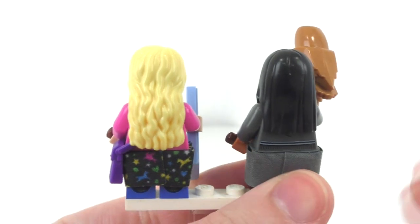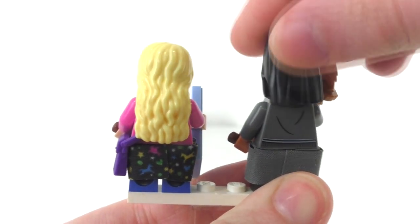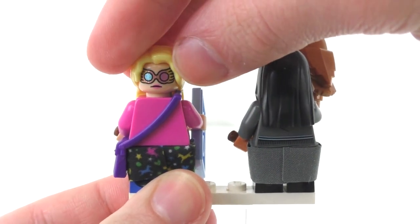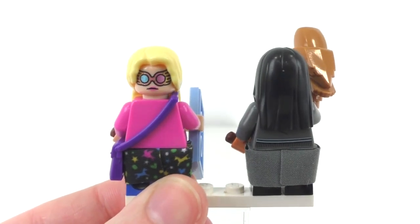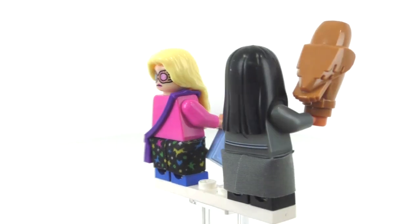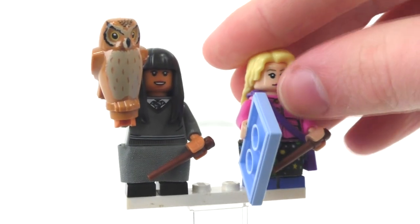Here's a quick look at the backs of the torsos and everything on these characters. No double-sided facial expression for Cho Chang. And then there's no printing on the back of Luna's torso, and there's a look at her other facial expression if you were interested. So yeah, that's pretty much all for our minifigures in Ravenclaw House.